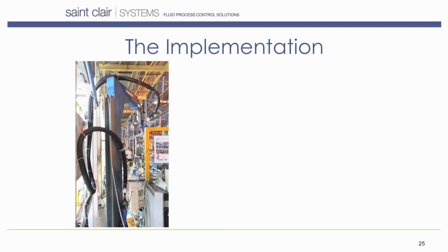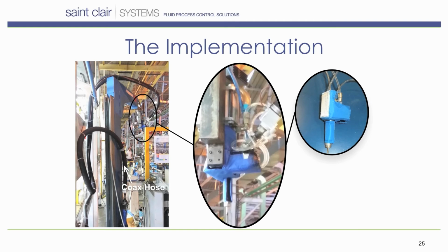For point of application, here's that same dispense system, and here we can see that we've brought the coax hose in, and we're circulating water through that, and we can see right here that the probe is right in the material just as it enters the gun. But to us, that's not enough. That's almost point of application, but not quite. So we created a flexible cover with tubes flowing through it to circulate water so that we could get all the way down to the point of application. Now we have a complete temperature control envelope.